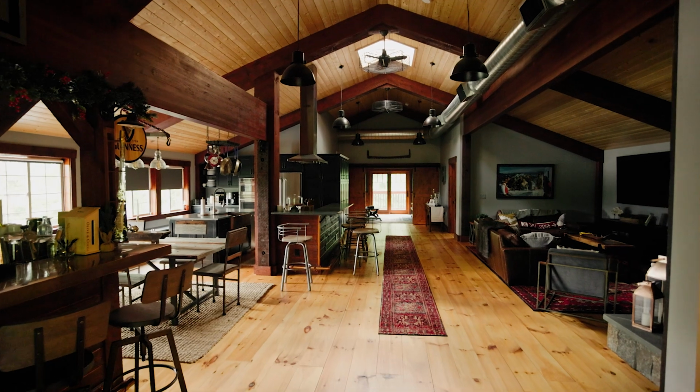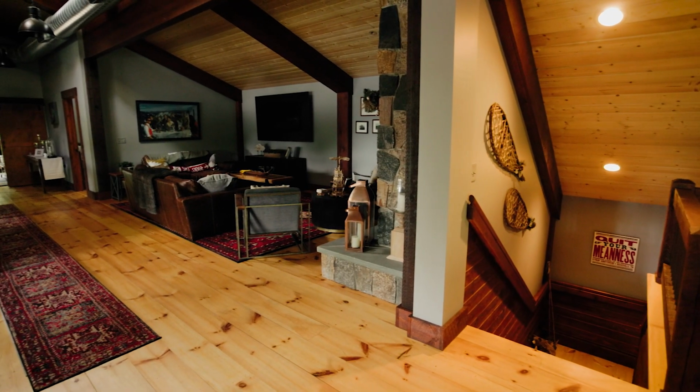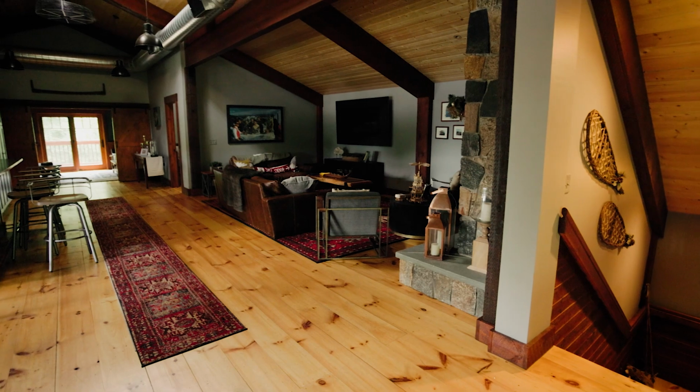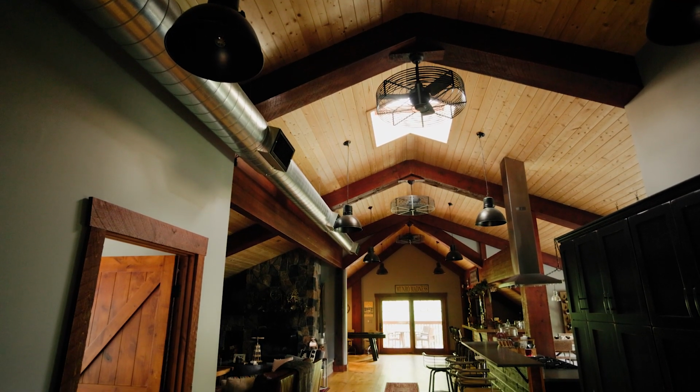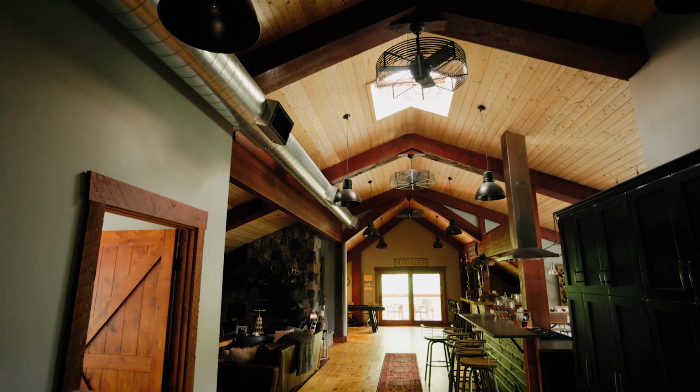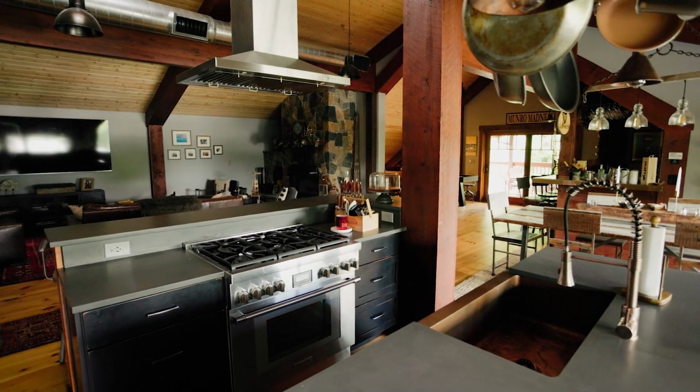I think my favorite thing is the open beam structure. In Massachusetts, we don't have a lot of that. What strikes me when I walk in this place, and we've had it for 5 or 6 years now, is I still like the feel of the place. When you walk in, you've got that big, heavy timber look, which I think for me is the most unique and cool thing about this place.